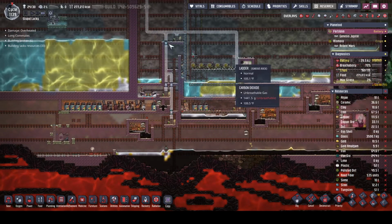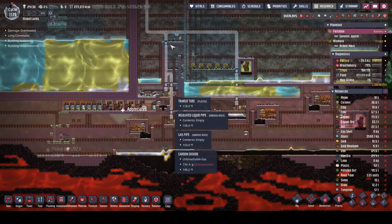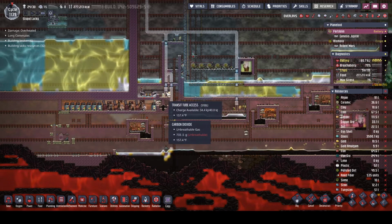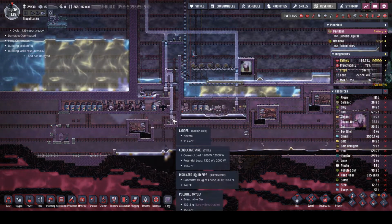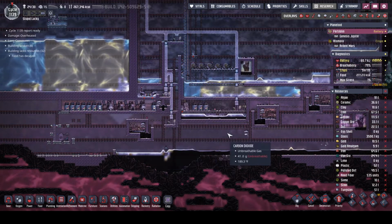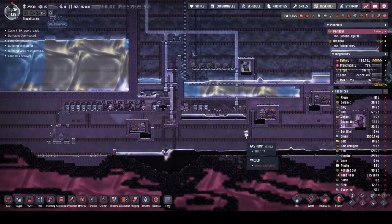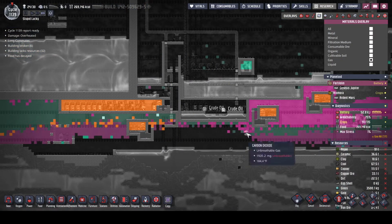And as you can tell from the last episode, we've been doing some work down here. We finally got rid of the liquid lock at the top. We've got the transit tube entrance right here for the refineries, and then we've got a transit tube entrance down here for the bottom. So the bottom is finally sealed off from the elements, and we should probably add some more pumps.